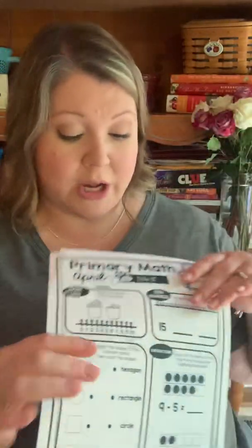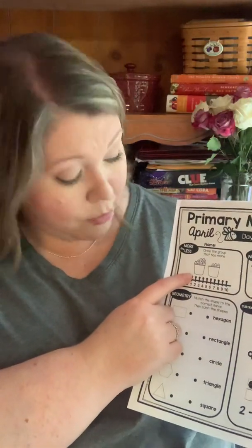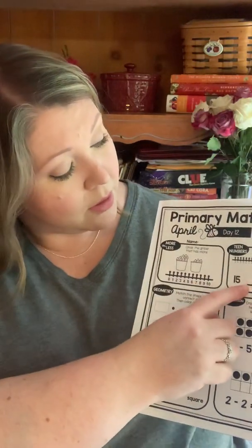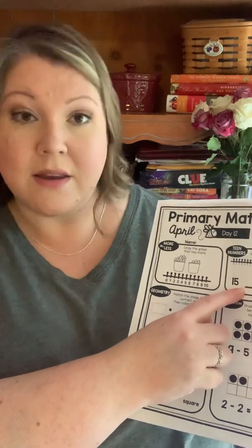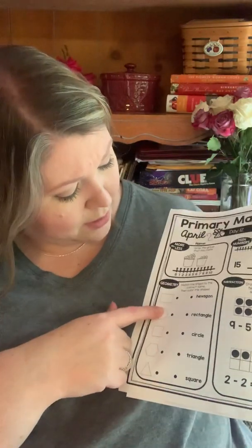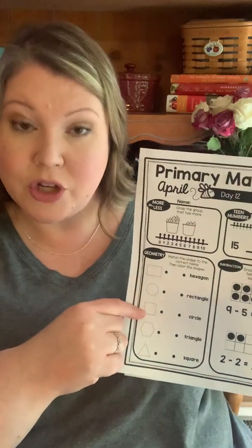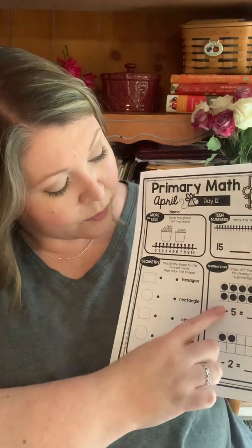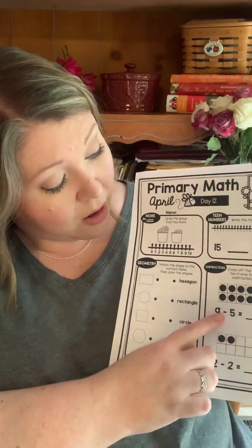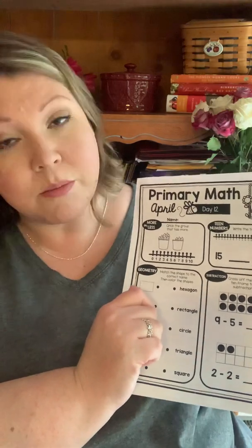Looks fun. Now on the back, because remember we are doing the back of these cover sheets, we have our numbers. And it says, circle the group that has more. Then it says, write the teen numbers that come after 15. Match the shape to the correct name and then color the shapes. Cross off the dots on the 10 frame to solve the subtraction problem.